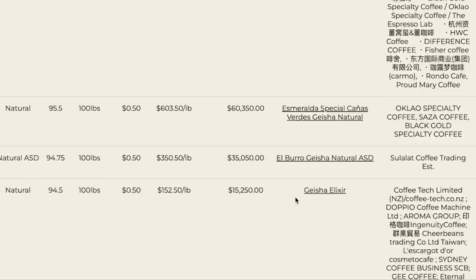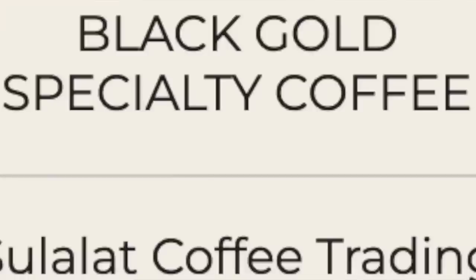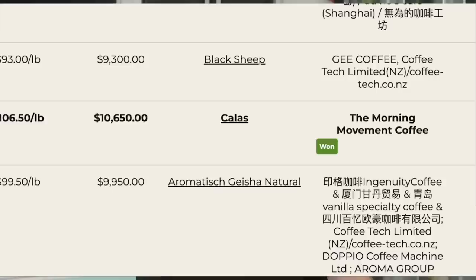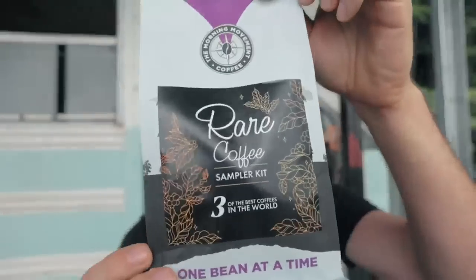But I gotta say, when this auction ended and all the results came out of everyone who won all these lots, and all these legendary coffee brands were in there, like Black Gold, Saza Coffee, Coffee Tech, it was really funny to then see the Morning Movement, not listed once, but three times.